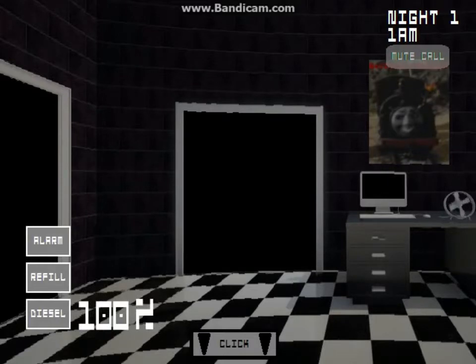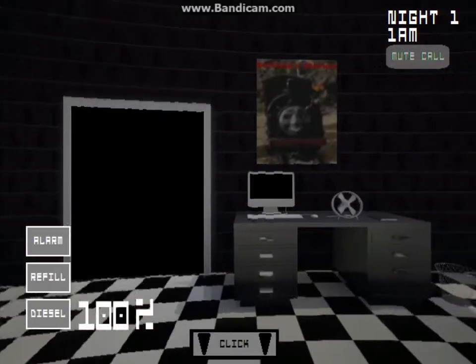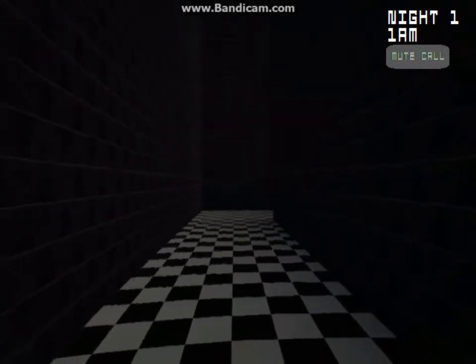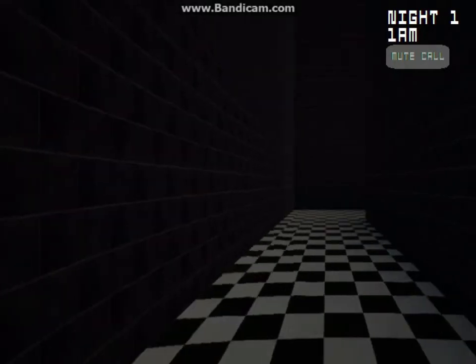And also try to keep the diesel full as much as possible because it goes down quickly and takes a while to refuel. Also, if you see, there is an alarm button. That I'll explain tomorrow because it isn't really important this night. Also, there's power breakers in cameras 11 and 13. I'll explain them in another night as well.